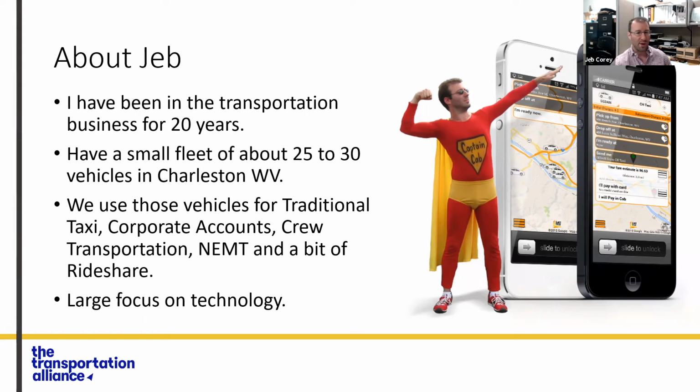With those vehicles that we have, we really do a lot with them, and we always kind of have. We do the traditional taxi business, we do corporate accounts, we do a lot of crew transportation, which is like railroad crews, barge crews, airline crews, some non-emergency medical transportation. And then we do a bit of ride share, to the effect that some Uber and Lyft drivers actually lease our vehicles, and they do Uber and Lyft work and our work as well out of the same vehicles. And then we've always been pretty large on technology, or at least I have. When I got involved, I really pushed the edge of technology with our companies.